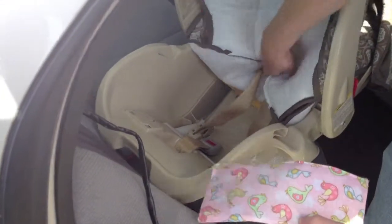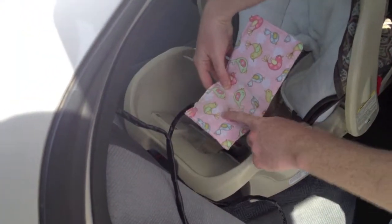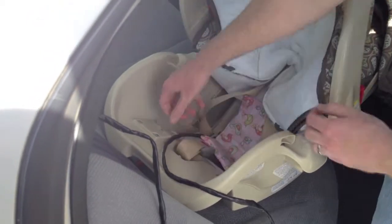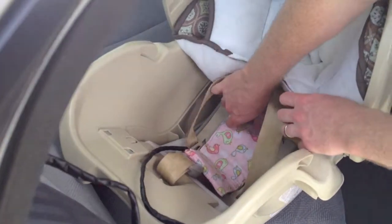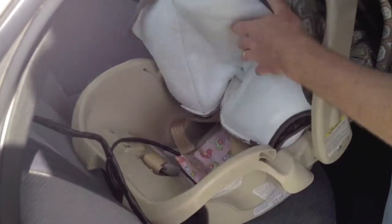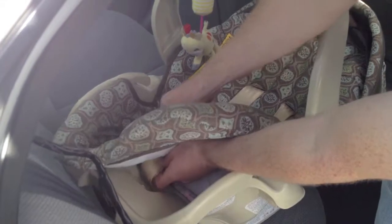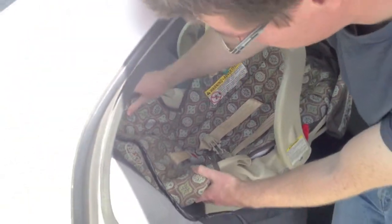And then the sensor pad gets installed with about 2/3 of it up the back of the car seat, about 1/3 of it in the bottom. Just about like that. Then you want to make sure this is flat and put the cover of the car seat back over this. Make sure the cables are routed so they're not in the child's way. And that's how you install the sensor pad in the seat.